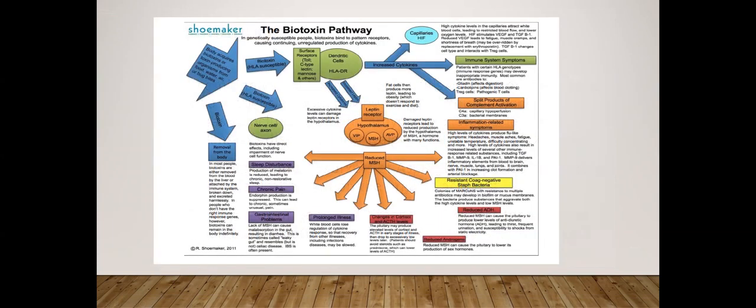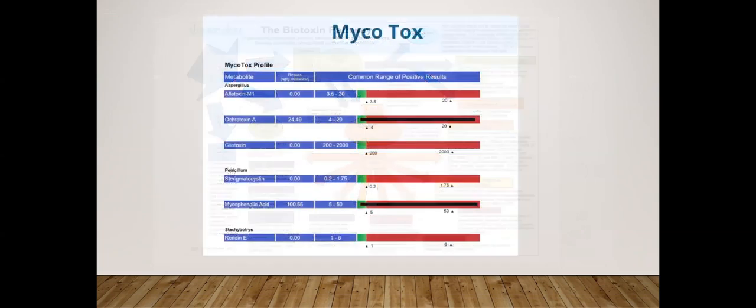Here's the Biotoxin Pathway that was created by Dr. Shoemaker. Notice sleep disturbances, GI issues, chronic pain, prolonged illness, changes in cortisol, hormones, and nerve cell impairments as some of the symptoms. Here's a snapshot of the mycotoxin test by Great Plains. Aspergillus, aflatoxin, these are the most common. Gliotoxin.